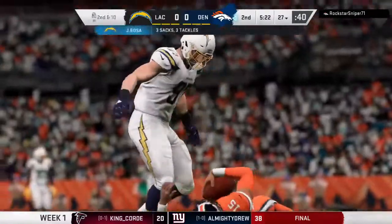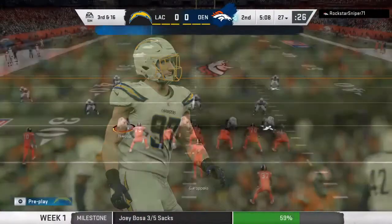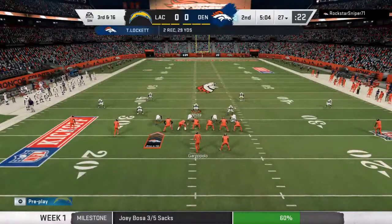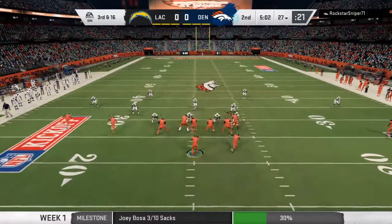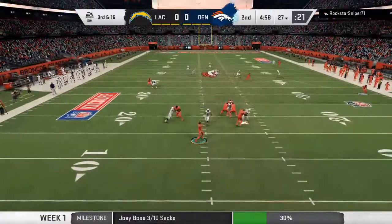In trouble, and he's taken down. You know, on these types of plays, we're always looking to assess blame. Okay, where did it break down? Sometimes it's just a great play. So the sack of Garoppolo. And now what can they come up with on 3rd and long?